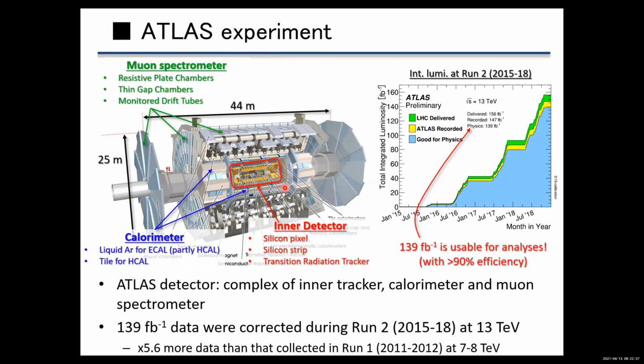This detector is a complex of the inner detector dedicated to finding charged particles, the calorimeter to detect and also measure the energies of the electromagnetic or hadronic objects, and then the muon detector located in the outermost layer of the ATLAS detector. This plot shows the total integrated luminosity collected over the period, so-called Run 2, from 2015 through 2018. In total, we collected 140 inverse femtobarn of data with a data-taking efficiency of greater than 90% at 13 TeV. That means our data is larger by a factor of 5.6 than what was collected in Run 1 at 7 or 8 TeV.